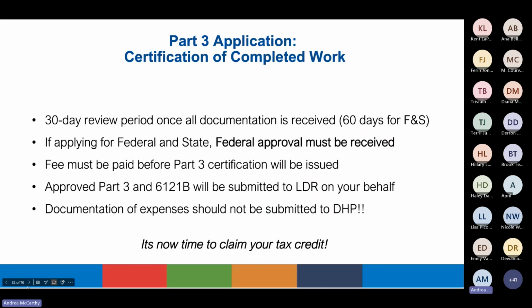All right, so once we receive all the required documentation, DHP will have 30 days to complete the review. If you're also applying for federal, this will be 60 days as we have to send the application to the National Park Service. We do require National Park Service approval before we will process the state Part 3 application for those projects. Also, we will not issue the final approval documents until the fee is paid.